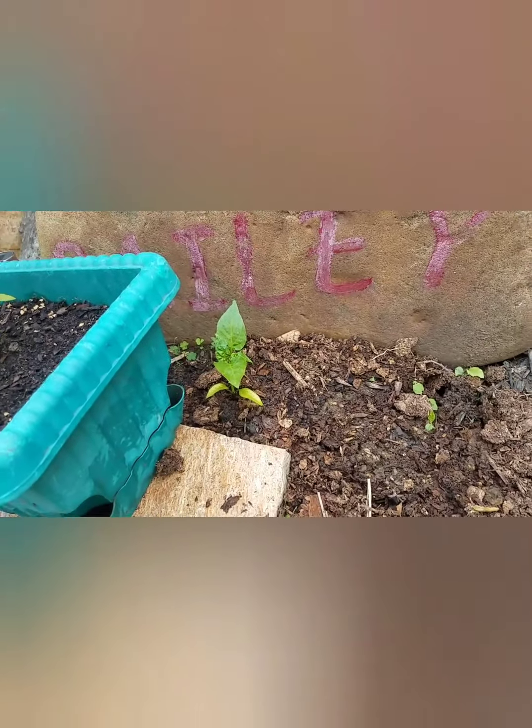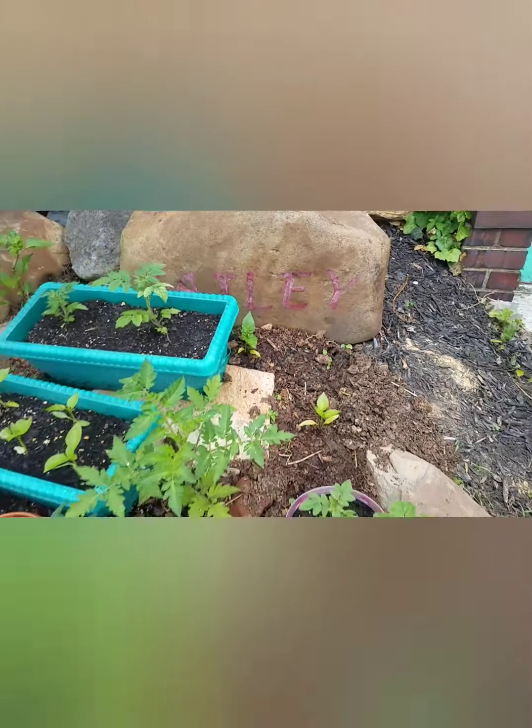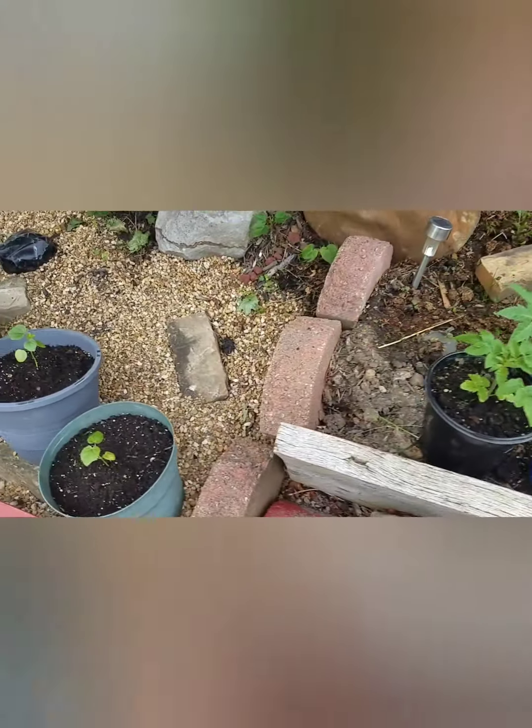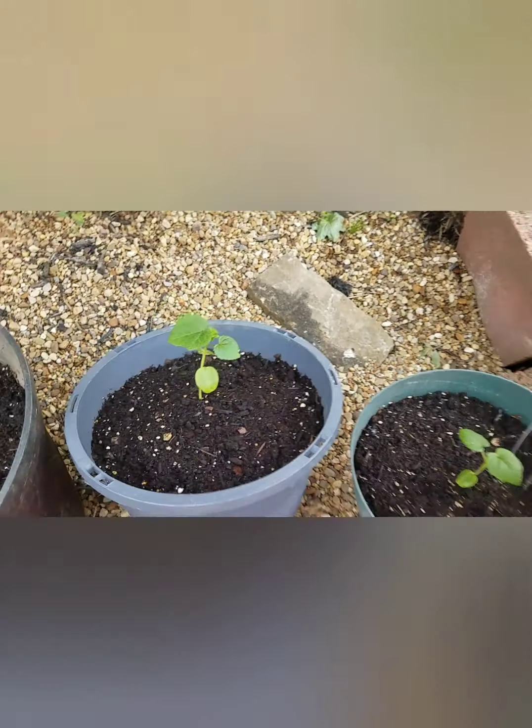There's some more peppers. I believe that's some sort of bell pepper. The soil's not the best right there, so I added some good garden soil. That's some okra.